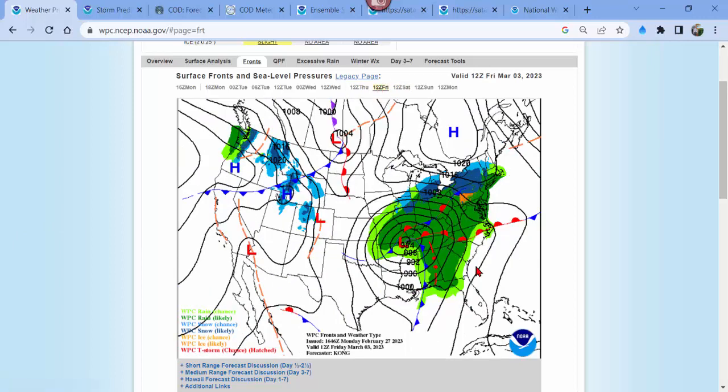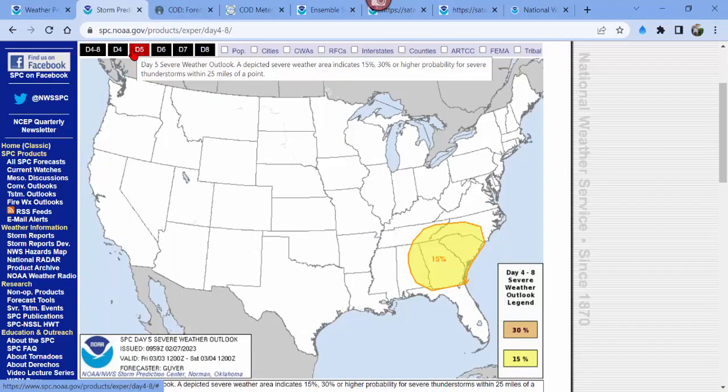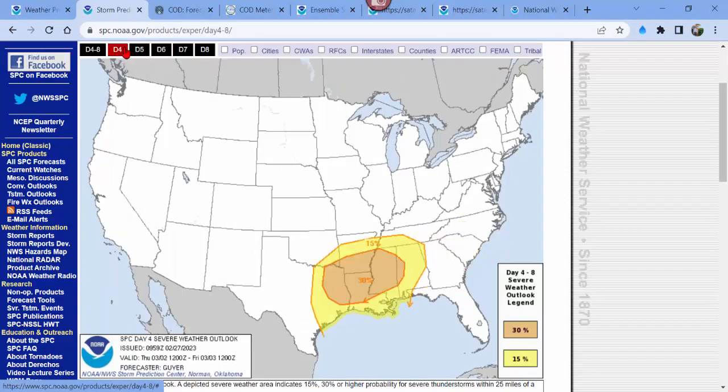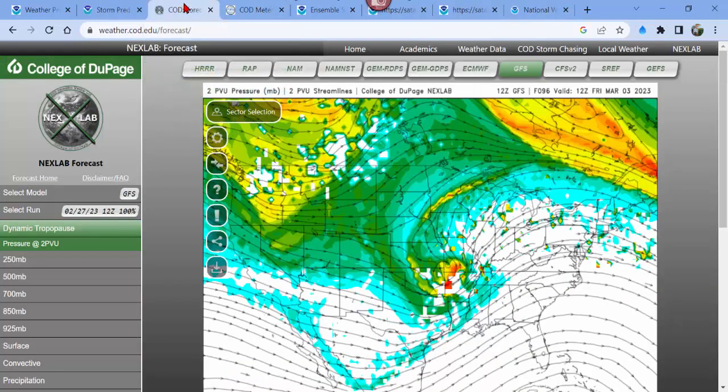It's going to come across as a cold front for us on Friday, but not before it produces probably at least some severe weather across the Deep South. How much is TBD, but the setup looks pretty favorable for some. And then again for Day 5 here, SPC has us outlooked in a 15%, which is pretty high. We don't get a Day 5 15% very often. So it's a pretty decent setup for severe weather around here. So let's walk through that a little bit.